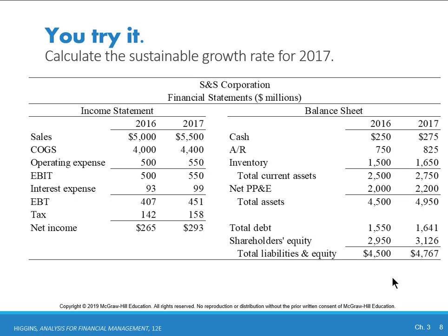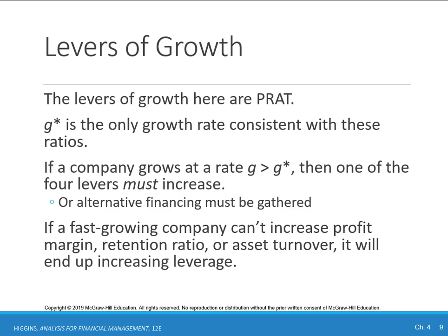Now you can test me on this if you want to pause the video. If you're looking at the PowerPoint presentation, you can look down below and see the formula in the notes. If you use the PRAT formula, calculating those ratios up above, again, you get the 6%. So what do we know? What does this tell us? We know what the levers of growth are: profit, retention, asset turnover, leverage.